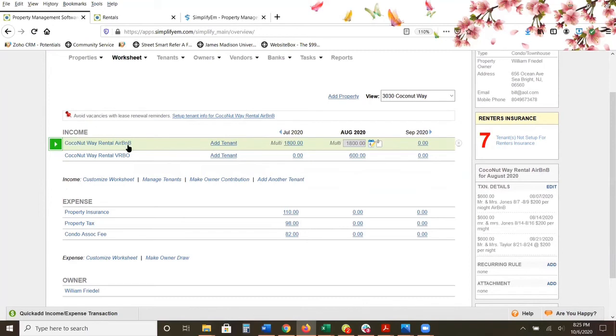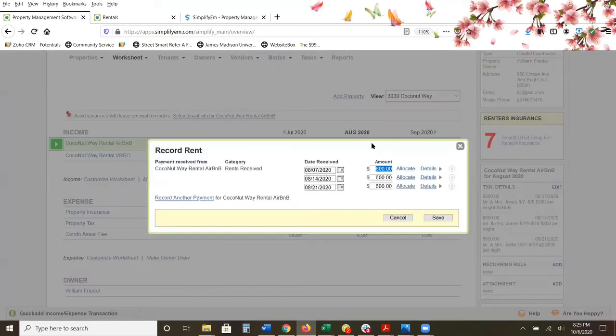So you put in the name that you want. So you can see here, you can change the name. So here's a property. They rent through Airbnb, and they also rent through VRBO. You don't add a tenant. What you do is you come in here and you record an expense line item.